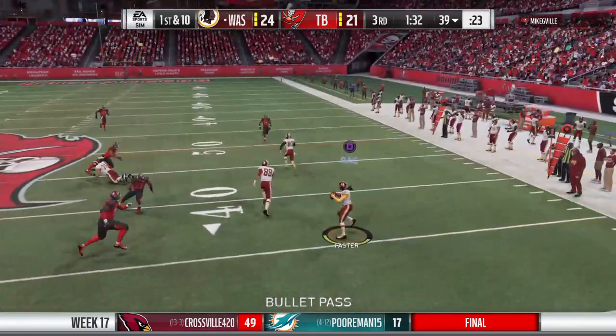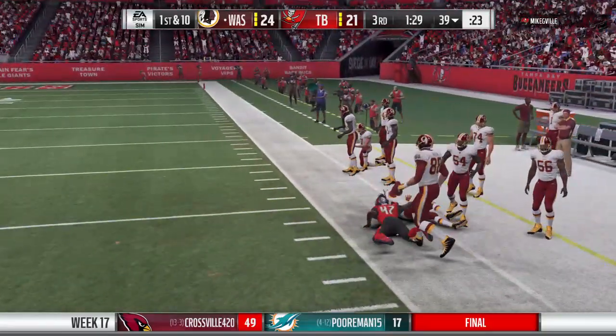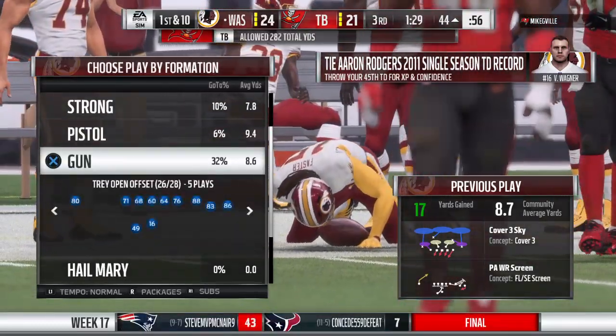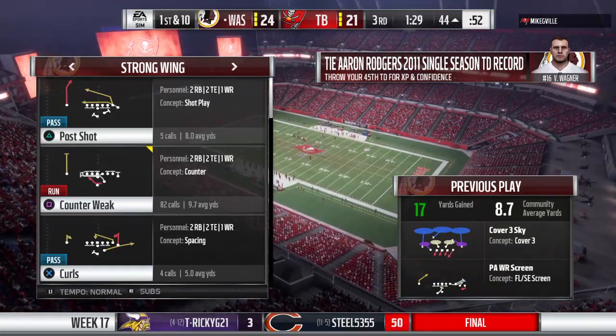First down. Wagner firing quickly here, and that's complete. And now time will be called here as we've got an injured Redskin down on the field. And this is certainly not what you want to see in the final week of the year. We'll be back.